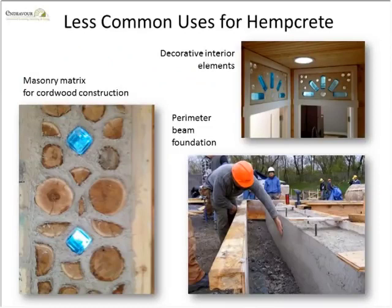And a few less common uses, but also quite valid and interesting ones. Hempcrete makes a great masonry material if you're doing cordwood construction, because rather than having to do a masonry skin on the inside and the outside and pour loose insulation into the middle, you can just do the full width with hempcrete. So you get a much more airtight cordwood construction and a much more insulative one. And so we have used that a few times.